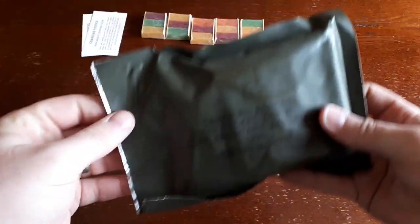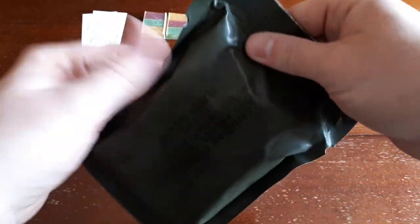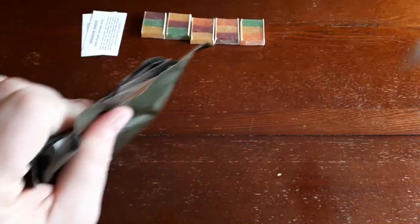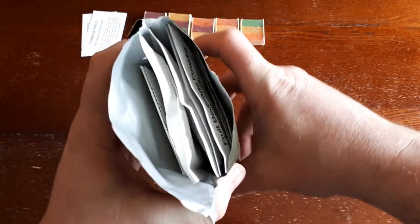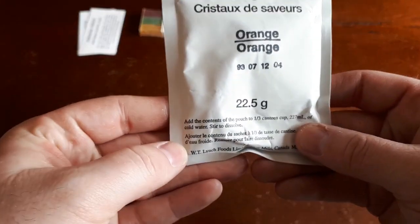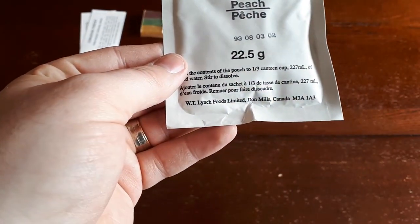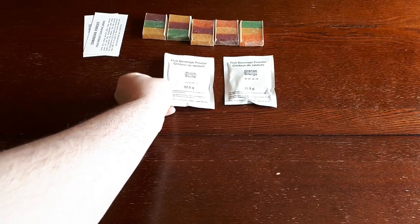Let's open up our food packet survival beverage and see what we got going on here. Once again, on the other side, we've got our French. And it's just full of packages. We got a fruit beverage powder orange flavor. Doesn't smell too bad. Fruit beverage powder peach. These are all from the W.T. Lynch Foods Limited, Don Mills, Canada.